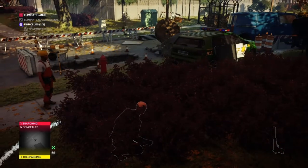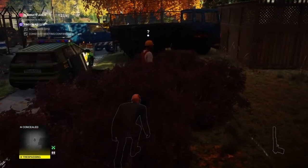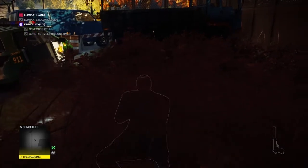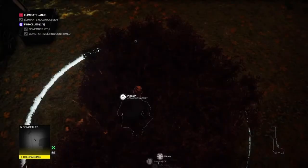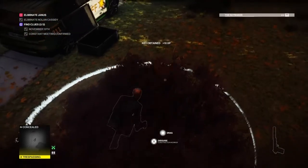That's going to attract the attention of the construction worker, and when he comes to investigate we can render him unconscious without being seen and leave his body in the bush right there. We're going to collect up the key he drops. That's the key we need for our exit, and we're going to retrieve our newspaper.